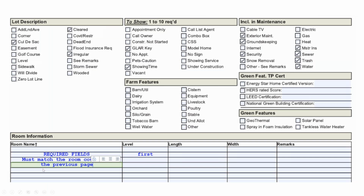Like I mentioned before, these are required fields and it must match the room count on the previous page. Oh, there's your easement. I didn't even realize that was there, Donna. There's an easement right there. Cul-de-sac lot, cleared lot, whether it's irregular, check the appropriate boxes. You can check as many as apply. And then here, this is very important as well, so that the agent knows exactly what to expect. It's frustrating when this isn't checked on the MLS and I'm driving over to show a property and it doesn't tell me how I'm getting in.